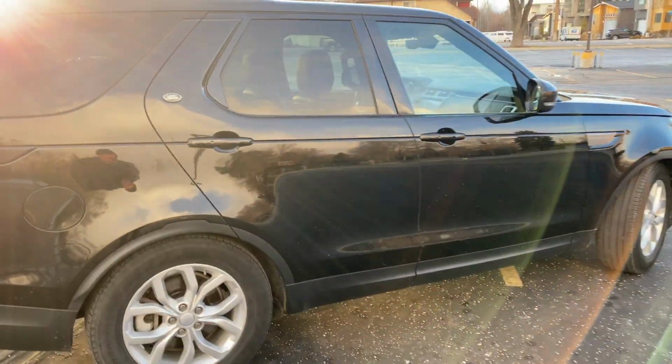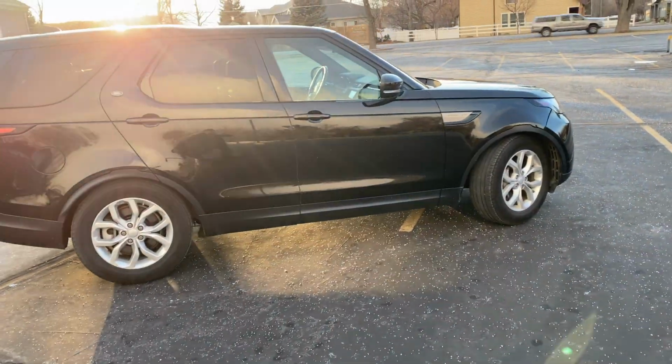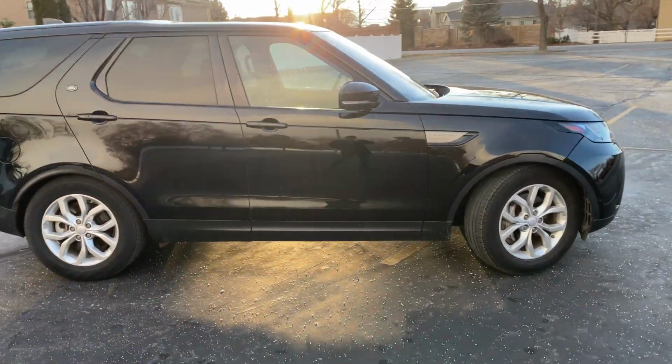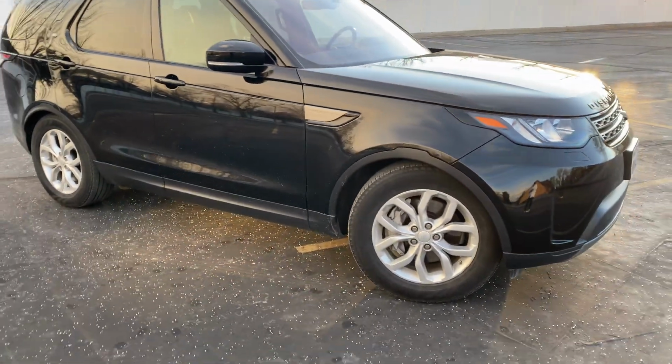This here is a 5-door. You have the two here and you got the rear hatch, which is good. There's also 3 rows of seats in this. So you got your 2 front, then your middle, and then your back 2. We'll take a look at those in a second.